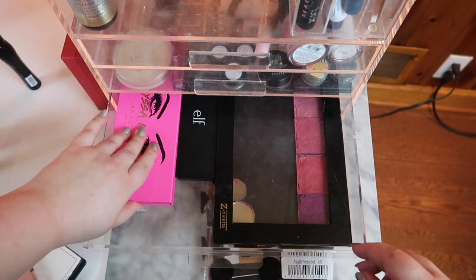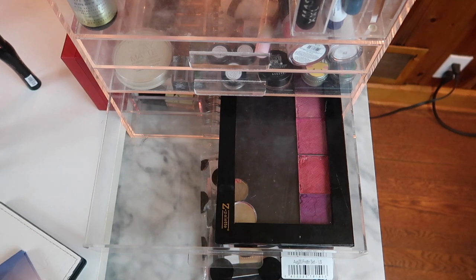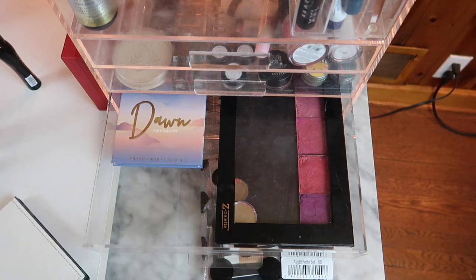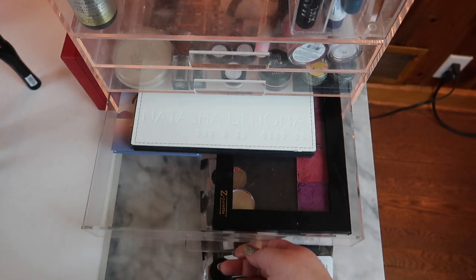I am going to move out the Alyssa Edwards palette and the e.l.f. palette. I'm going to keep the blush palette that I made for my Pan That palette, along with the Dawn face palette and my Natasha Denona green brown palette. So I didn't really change too much.